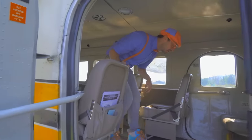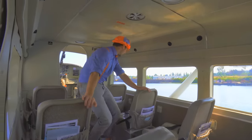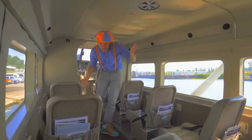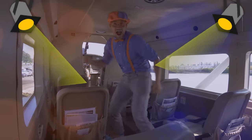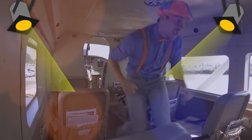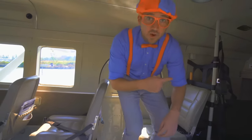Come on! Whoa! It's so roomy in here. Whoa, there's so much room. It's like you can dance. Woo! Yeah! Whoa, check out back here.